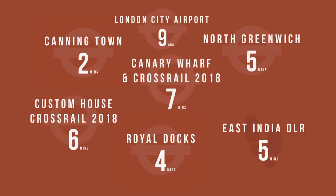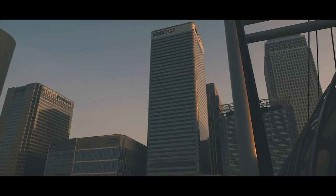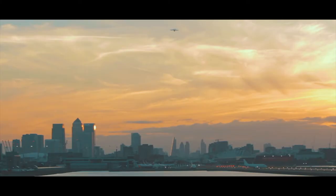Location-wise, it's going to be attractive to those people that can't afford necessarily to be in Canary Wharf, in those kind of areas, where a one-bedder is going to be £600,000. We're more like the £400 to £450 price range. So I think it's going to attract those sorts of people.